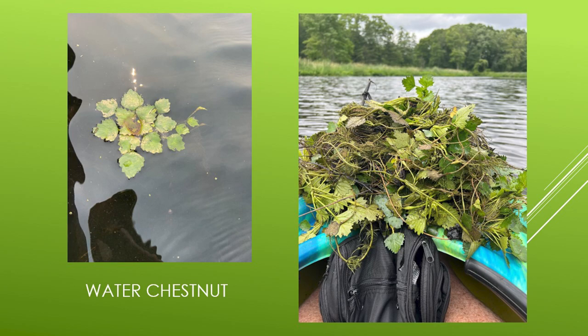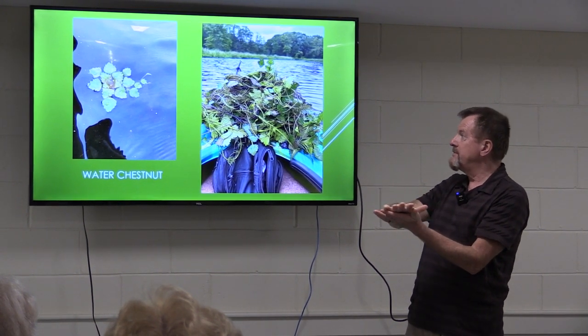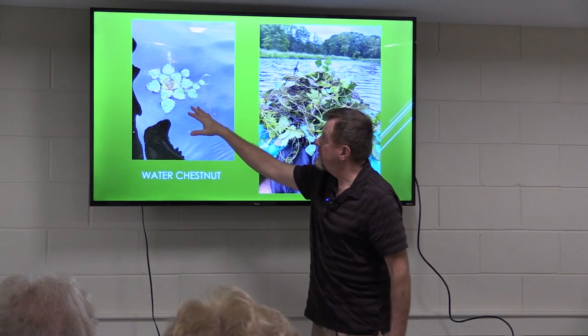Okay, now I'm going to move on to everybody's least favorite plant. The water chestnut is an invasive plant that was introduced, and one of these plants can lead to anywhere from 120 to 300 new plants. If you first spot one, what you'll see is something about that big underwater. And then when it finally makes its way up to be a floating plant, this is a fairly small one.